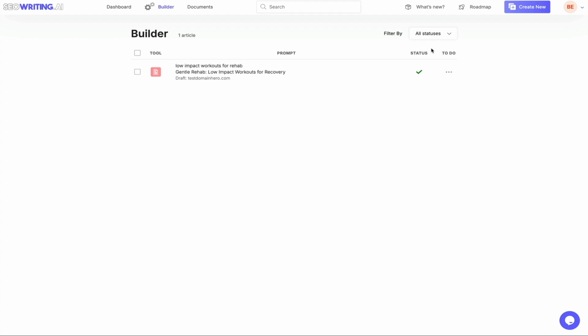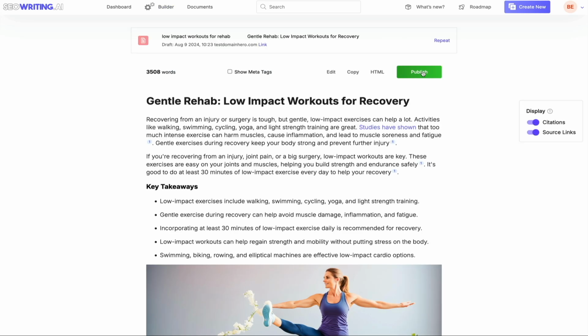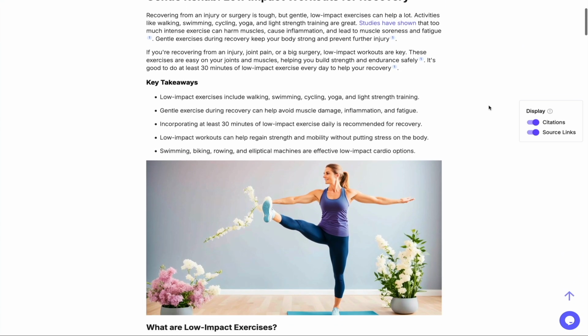And once it's finished, you'll get this green check mark under the status, letting you know that the post is ready and has been sent to your WordPress site. Now, one quick thing I want to show you is that you can preview the post here in the builder by clicking on that check mark. And this gives you a nice preview of what the AI created. Amazing. I can already see some great features like the hook, the internal linking, image, key takeaway list content, etc.